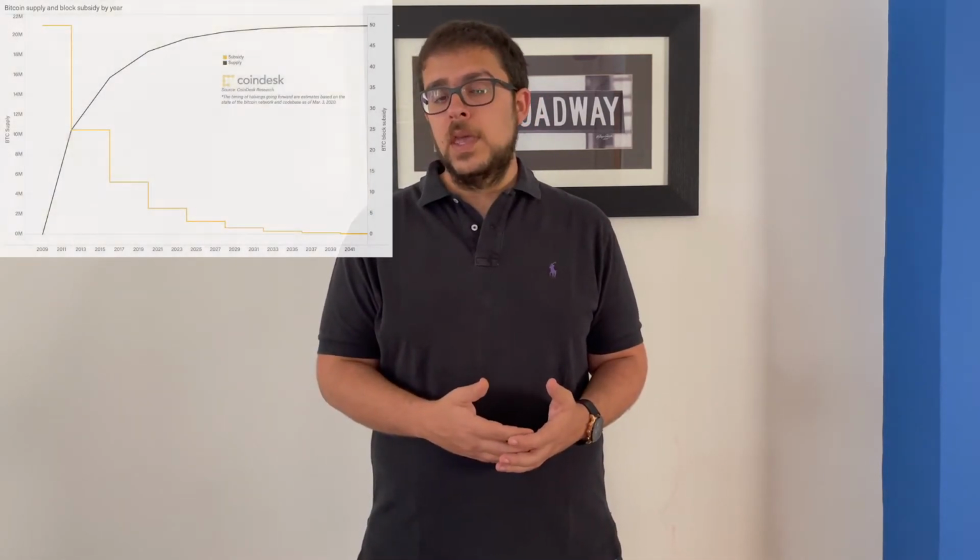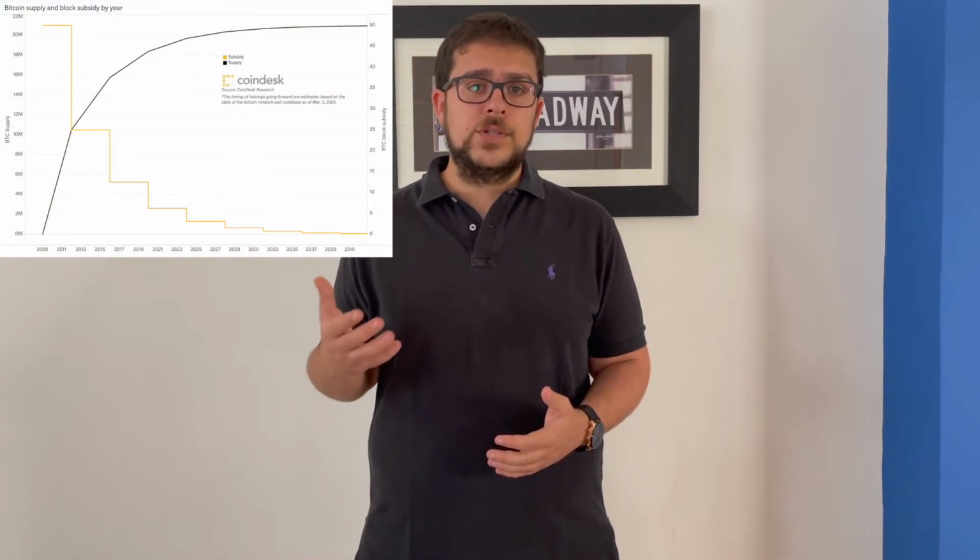Ether is by design an inflationary currency. This means its supply is increasing and there is no cap, in contrast to Bitcoin, for example, where there's a cap of 21 million coins. The burn feature within EIP 1559 is meant to reduce the rate of inflation, i.e. the amount of more Ether in circulation.